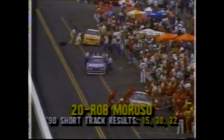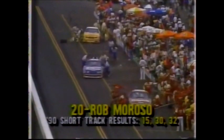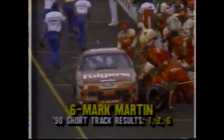Regularly scheduled pit stops beginning. The number 20 car, which is just pulling out of the pits, is Rob Moroso, and he reportedly ran out of fuel, and they're having a tough time getting that car started once again. They're pushing it down pit road. Meanwhile, Mark Martin's crew goes to work on the Folgers Ford and changes all 4 tires on that car. Ricky Rudd is also in the pits.